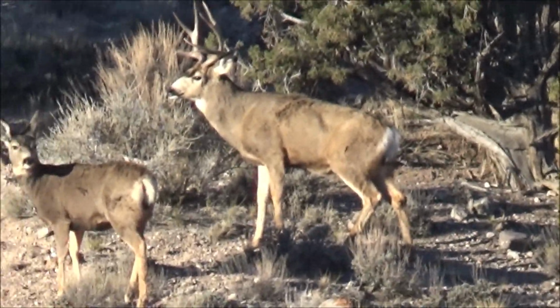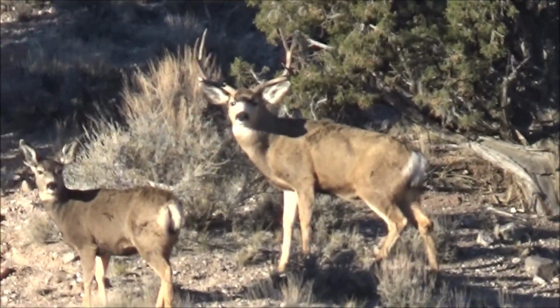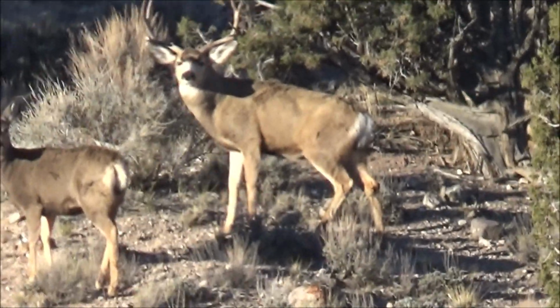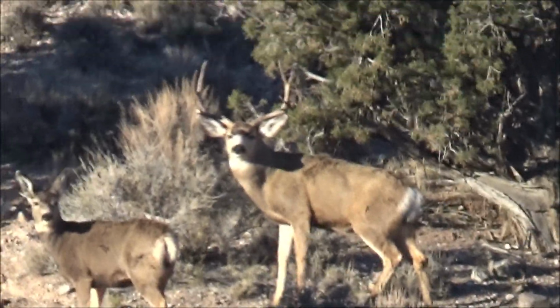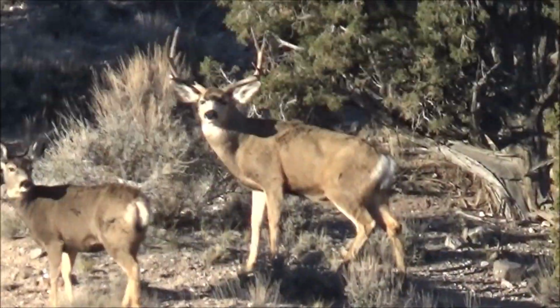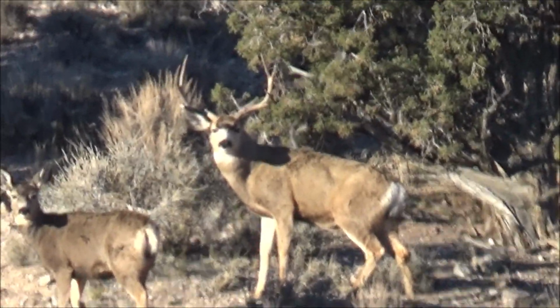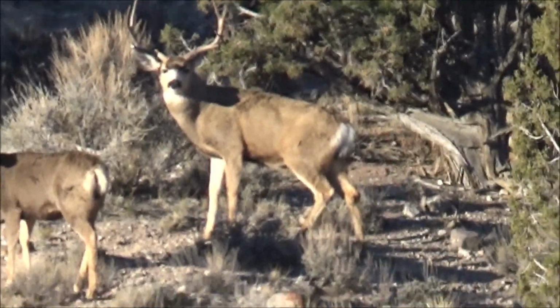Down the road from the other buck, here's another nice one. He's got a pretty big body on him, and he's got a doe with him. So I knew it. It's the 19th of November, about 7:30 in the morning, and the big guys are starting to show up. He's pretty far out there, so I'm not holding very steady.